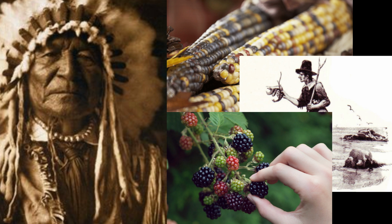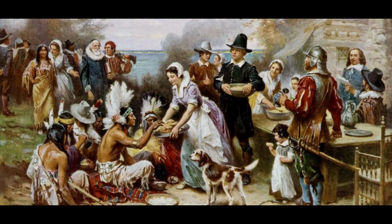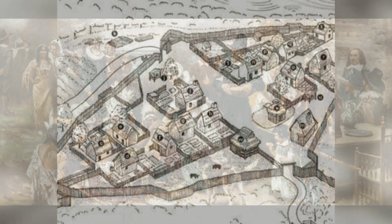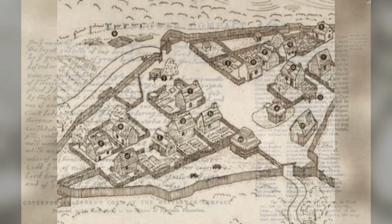The cooperation culminated in a celebration of the first Thanksgiving in the fall of 1621. The Harvest Feast, a feast shared between the Pilgrims and the Wampanoag to give thanks for the successful harvest and the newfound friendship. The establishment of the Plymouth colony marked the beginning of a new chapter in American history.